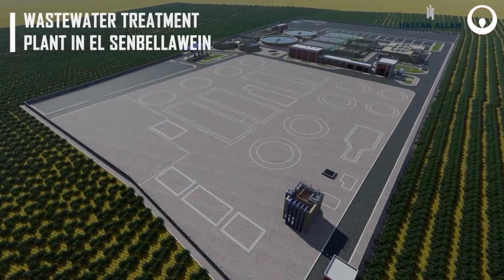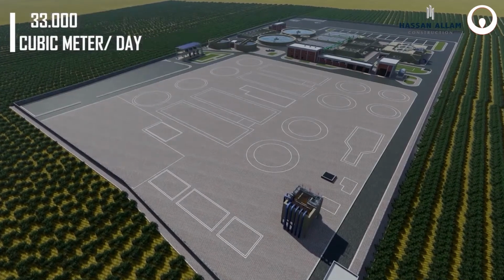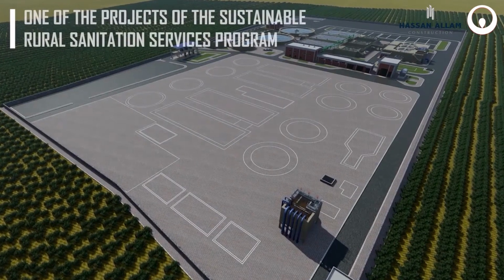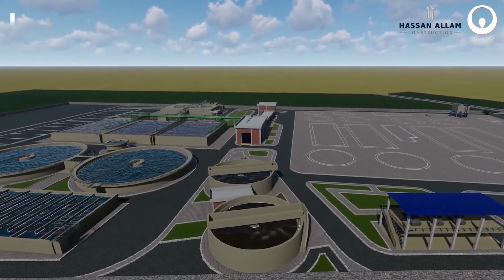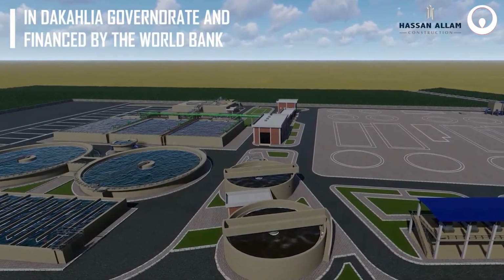Wastewater treatment plant in El Senbellawein. The plant capacity is 33,000 cubic meters per day. It's one of the projects of the Sustainable Rural Sanitation Services Program, SRSSP, which is based on P for R, results in Dakahlia governorate, and financed by the World Bank.